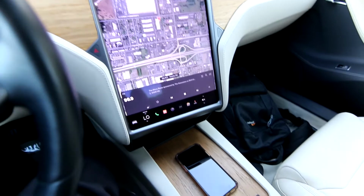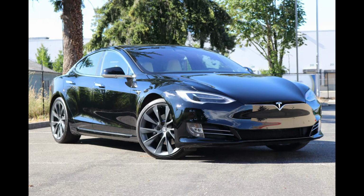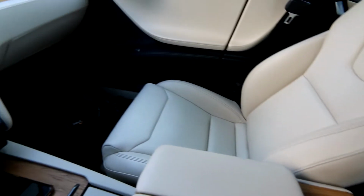Today I'm going to tell you about this beautiful 2019 Tesla Model S Long Range that we have for sale. The Model S is one of Tesla's oldest products. I think it was 2012 or 2013 when the Model S first came out, and it basically revolutionized the electric car industry. For a while, people were approaching EVs as economy cars.